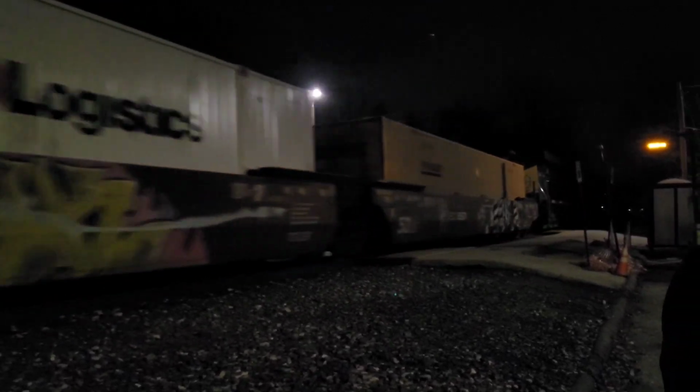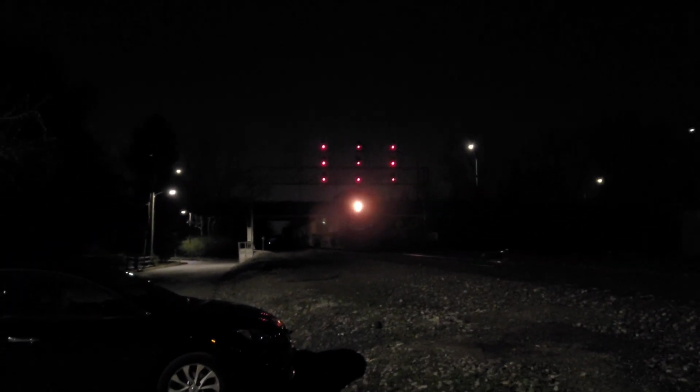I'm guessing it's going to be a back DPU. And I think I see the back DPU right now. Yep. 3219. There it goes, Q138 coming off the old main.